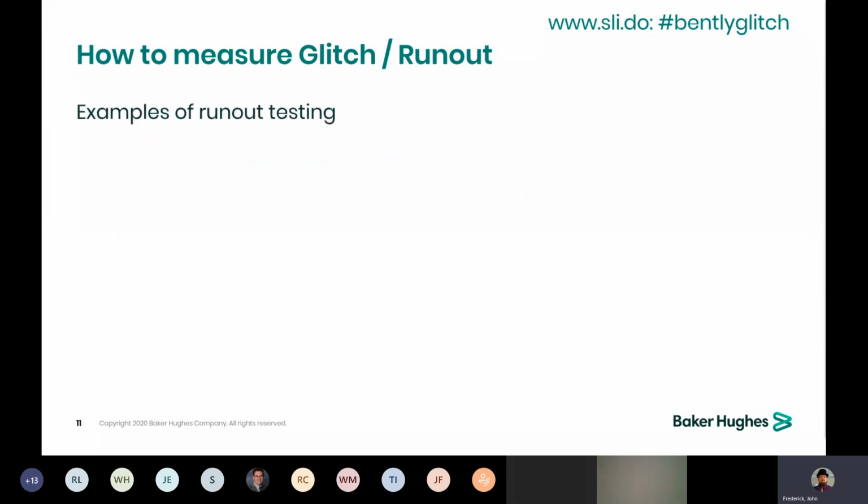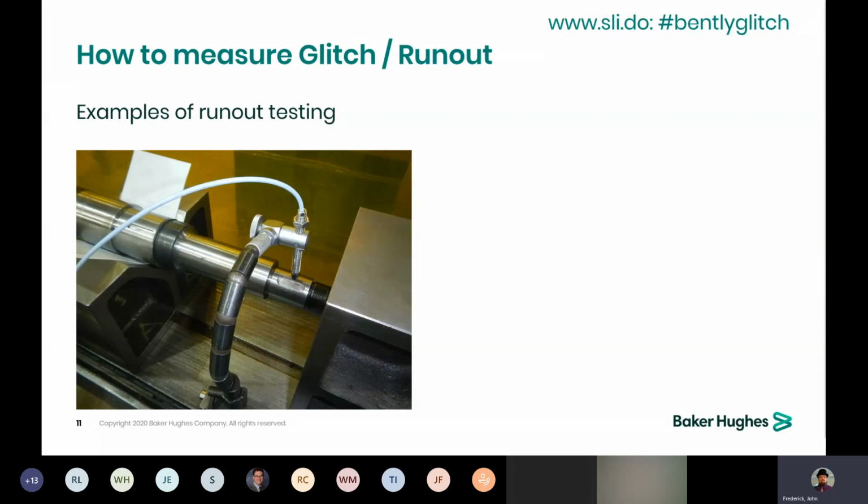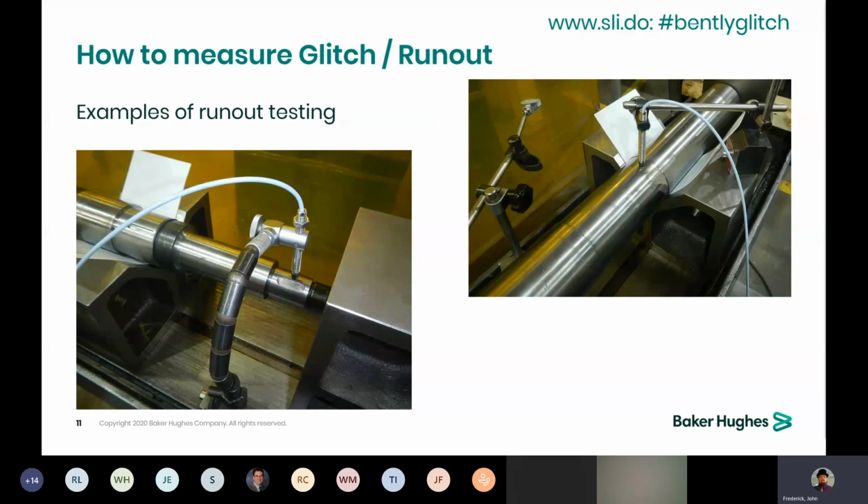So I've got some examples of runout testing that I got from one of my colleagues, and this is the key phaser probe mounted up here, and you can see that one end of the rotor is supported on the left-hand side in a V-block with a piece of Teflon underneath it to allow it to spin freely. And then on the other end, they had the other end supported in a V-block as well, and had the probe looking at the surface. And I can tell by looking at this that this surface has been turned down slightly. Probably some grinding was done to clean up that area.